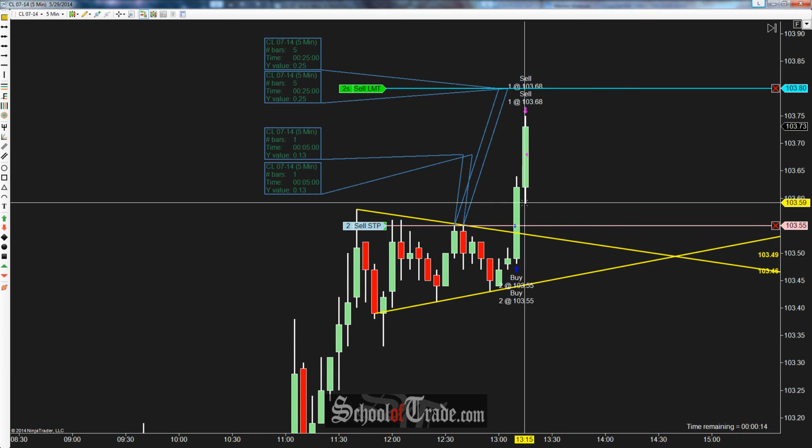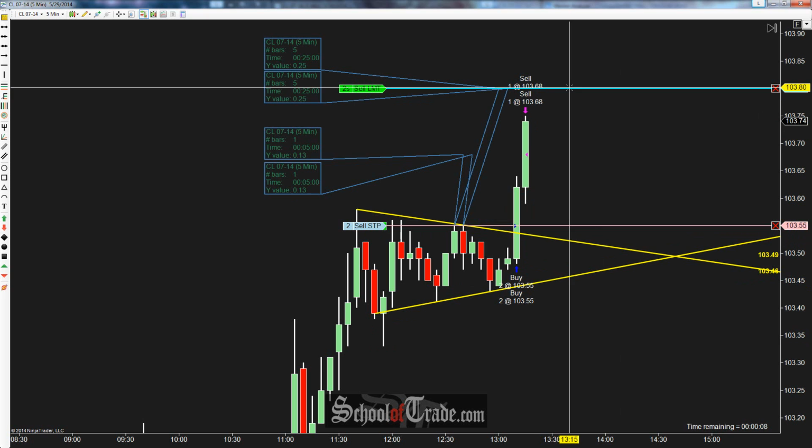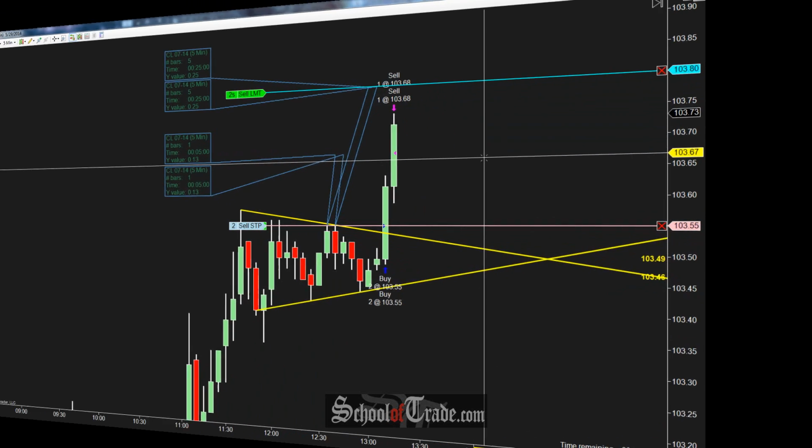So this spike here, it's not moving as high as I thought it would. Maybe 1 or 2 more candles to get up to the final target here. So we'll be back in a little bit, and we'll see how we turn out in the trade.